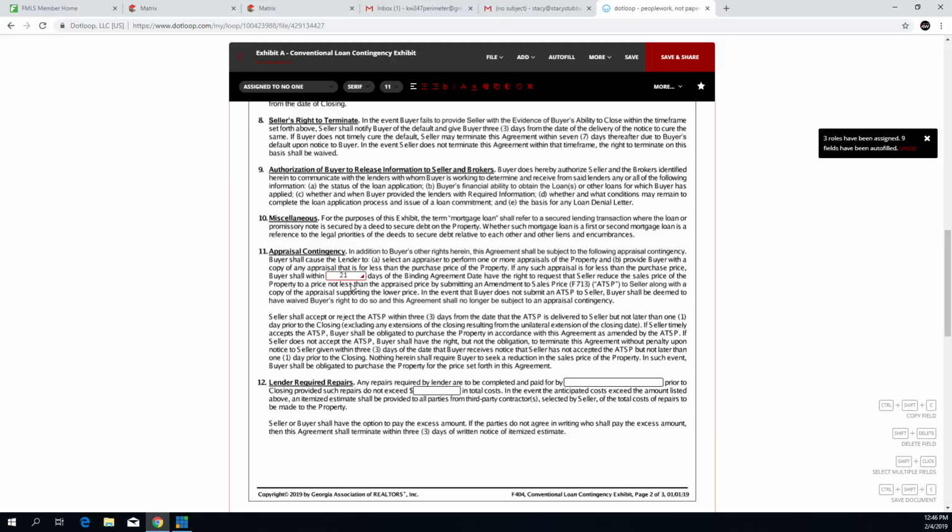Okay, I just put 21, but I asked my buyer's lender. And lender required repairs. Certainty doesn't seem to have this very much, but I guess there are some, and this is not small stuff. This would be big stuff, like foundation, HVAC, roof, big stuff. So you have to say paid for by, and it's either going to be seller or buyer. And again, you would think you just put seller. Well, if you're in a competitive offer situation, you might not, because it all depends. But anyway, in that blank, you're going to put buyer or seller, so I'll just put seller.